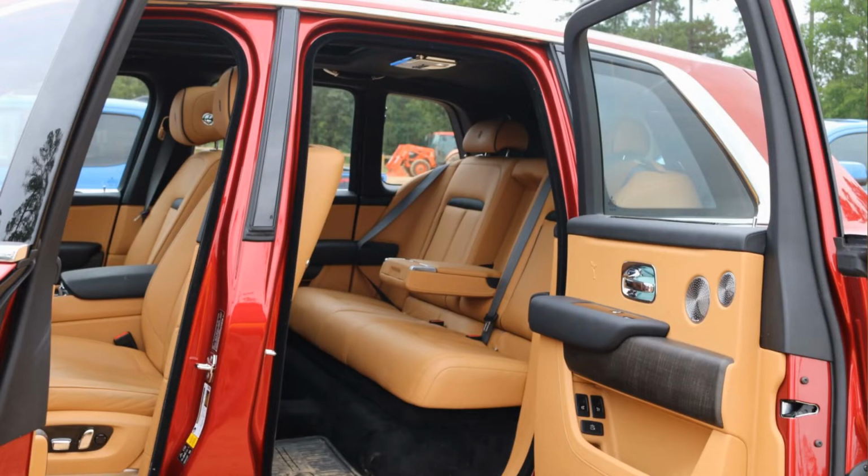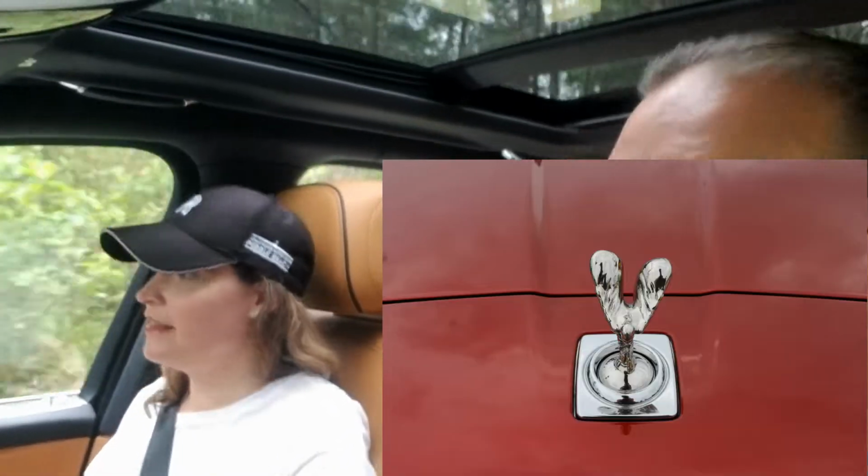Certainly spectacular. I mean, the leather looks flawless. Yeah, and because every car is hand-built, you have that attention to detail. You've got the eye that can pick out any imperfections and make sure they never make it into your Rolls-Royce. And though you can't see it because of the camera, we have the Spirit of Ecstasy on the front of the car, right where she belongs.